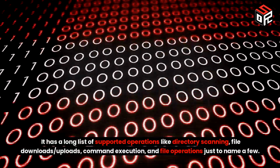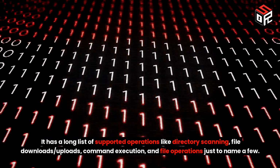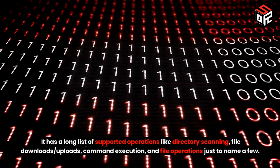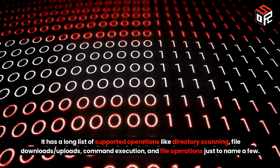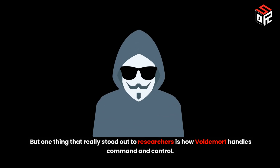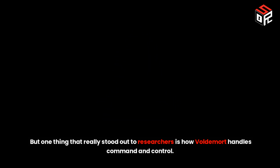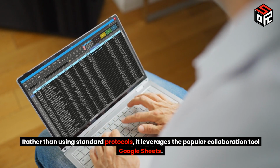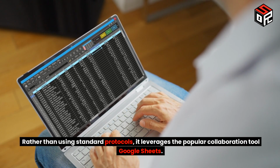It has a long list of supported operations like directory scanning, file downloads, uploads, command execution, and file operations, just to name a few. But one thing that really stood out to researchers is how Voldemort handles command and control. Rather than using standard protocols, it leverages the popular collaboration tool, Google Sheets.